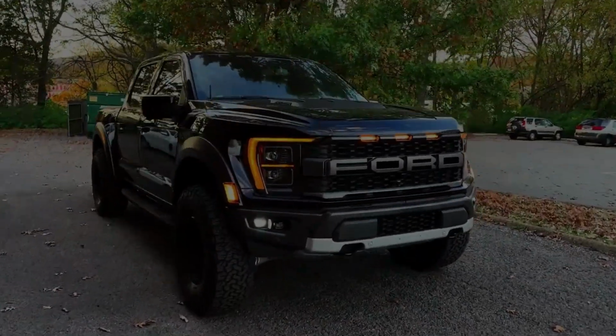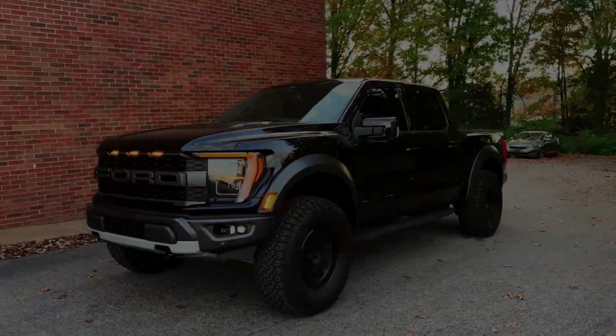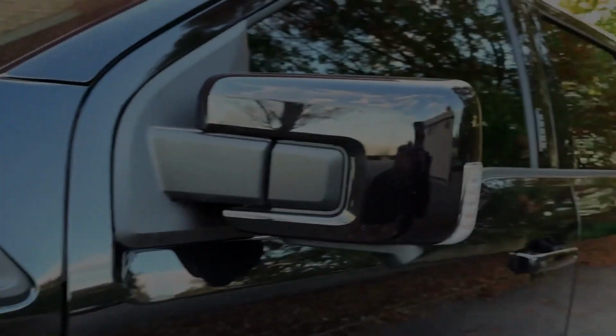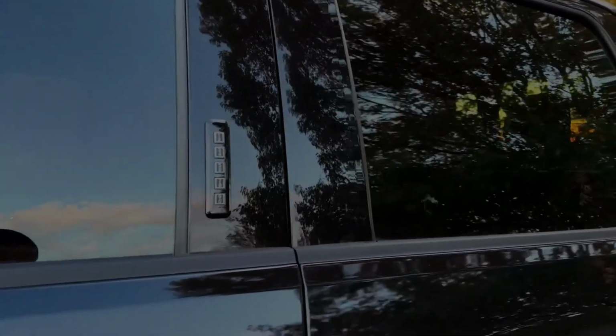Number 9. Ford F-Series. Next up, we have an enduring icon, the Ford F-Series. This powerhouse has been a top seller for decades, and classic models like the 1956 F-100 with its wraparound windshield and the 1975 F-150, the first generation of this legendary truck, are true testaments to Ford's enduring legacy.